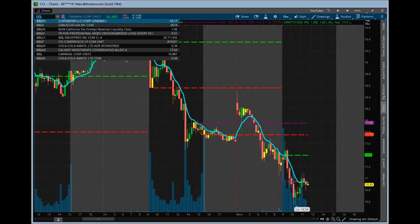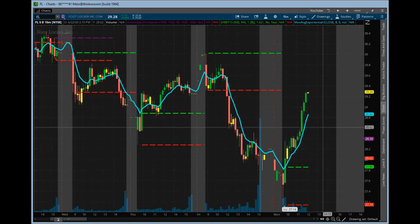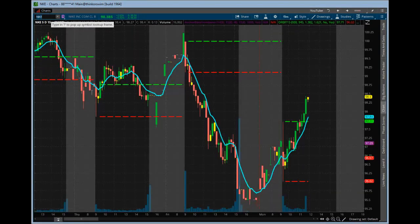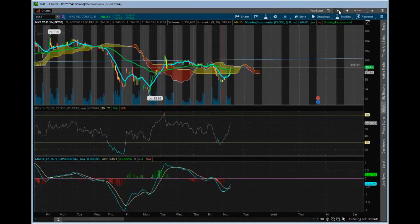Foot Locker. Downgrade this morning, but getting some call activity in it today as they're really buying the dip on this one and holding the ADMA. So nice move on Foot Locker today as it's working its way up. And speaking of Foot Locker, who do they sell? They sell Nikes, right? So Nike's getting a nice move here and popping out through its 15 ORB high. So good stuff. We got some great chart requests out there. Really appreciate when you guys send those in.